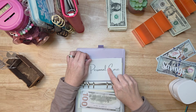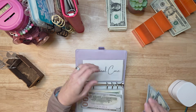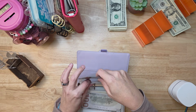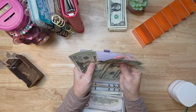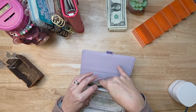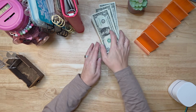Personal care right here is going to get some placeholders as well as some cash. So personal care is going to get $300 in placeholders. And then we are doing 10 20s. So let's see. 1, 2, 3, 4, 5, 6, 7, 8, 9, 10. Wow. That was amazing. Perfect, perfect. And now look at this. This is all empty. It must mean that I did okay.